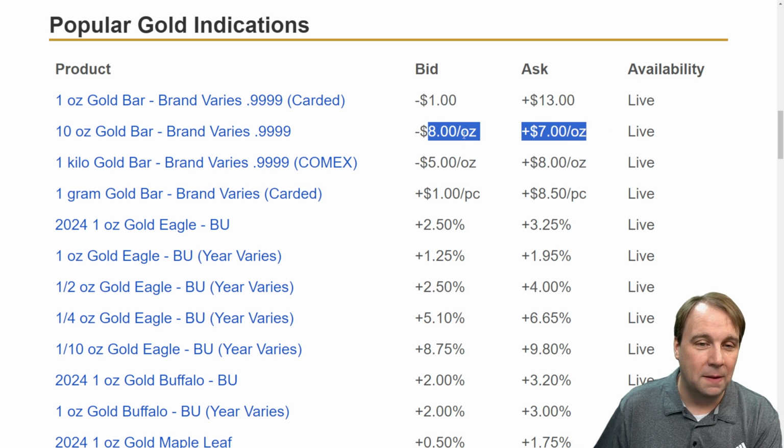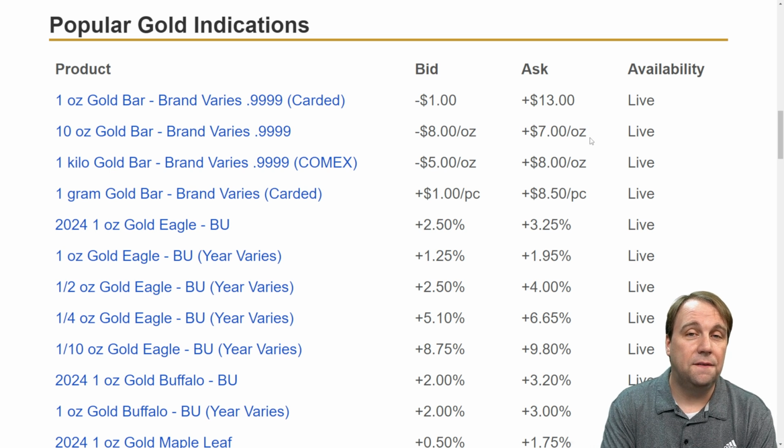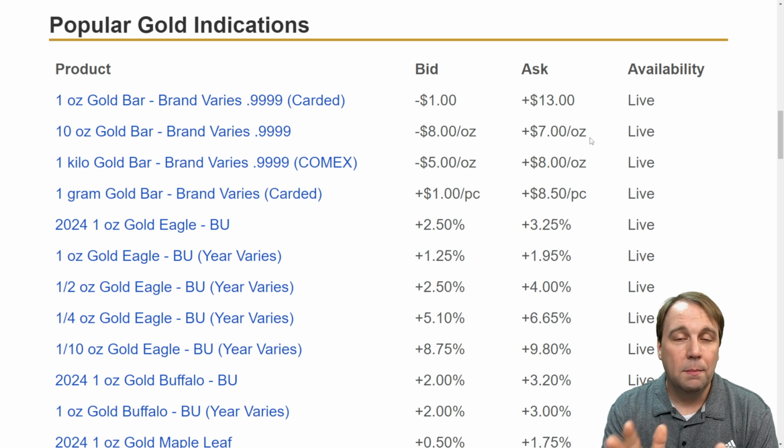It's pretty mind-blowing, all right? So they're paying $8 an ounce back of spot for 10 ounce gold bars today. They're selling them for $7 an ounce over spot. That's a $15 spread. It's a $1 more spread than the 1 ounce gold bar. But what's significant is a 10 ounce gold bar at over $2,300 an ounce. You're looking at an over $23,000 purchase, and their spread is only $15 an ounce.